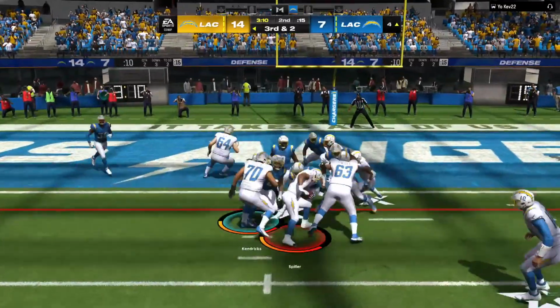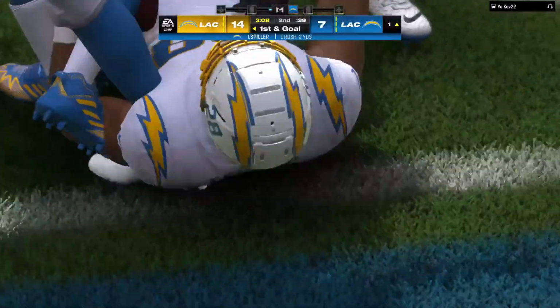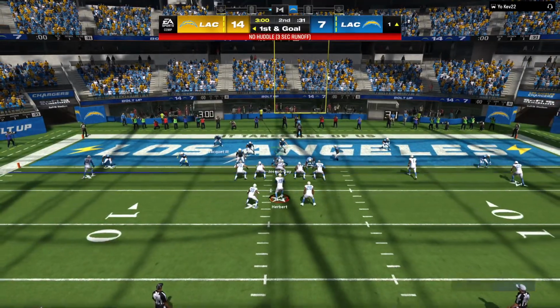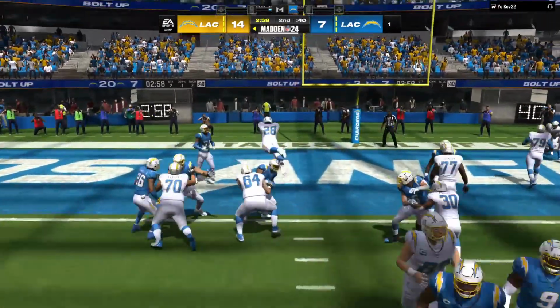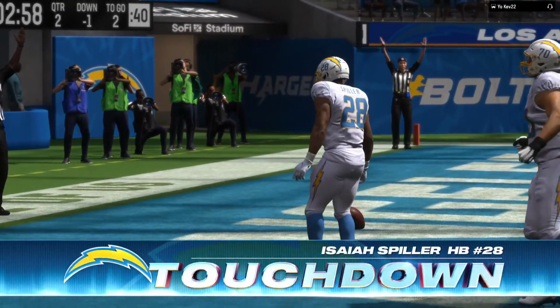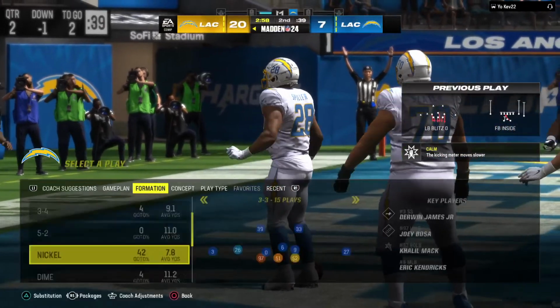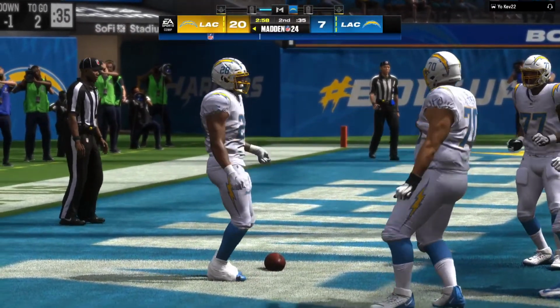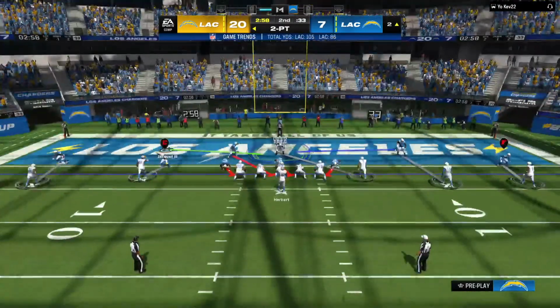They'll try and run for it with Spiller. He didn't get the touchdown, but he did get the first down as he's tackled at the 1. They'll run here with Spiller. And this time he is in. Yes. Isaiah Spiller punching it in from a yard away. And the Chargers have taken a 2-touchdown lead now.